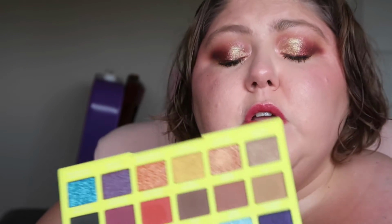It's like a red, this one's like a red pink duochrome, and this one's like, I don't know, it's like red, purple, yellow. It has green flecks of shimmer in there. It's just very good. I like it. Let me zoom you out. I feel like I look funny zoomed in. So I really like this palette, and I love the shimmers.